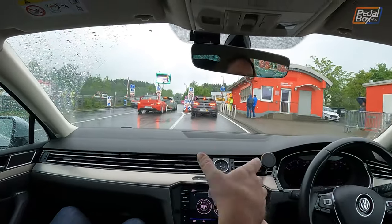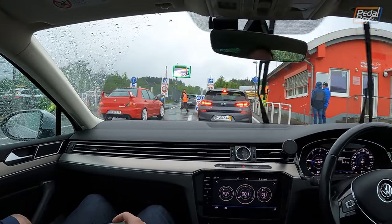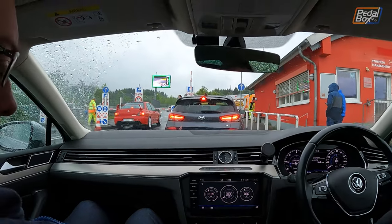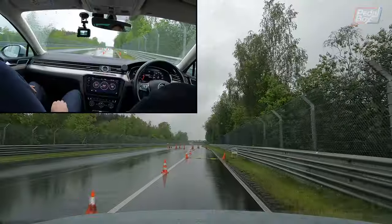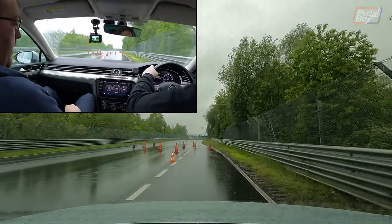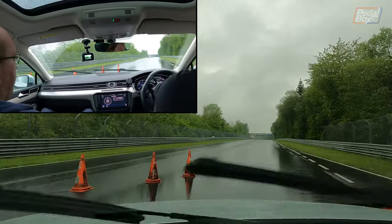So, after putting the GTO to one side, we took the Passat out, with John on the hump seat in the back, Emily driving, while I tried my hardest to keep her updated on where the track is going next, where she should be slowing down, and when she could let that TDI power rip just a little bit. Through the chicane. Floor it.